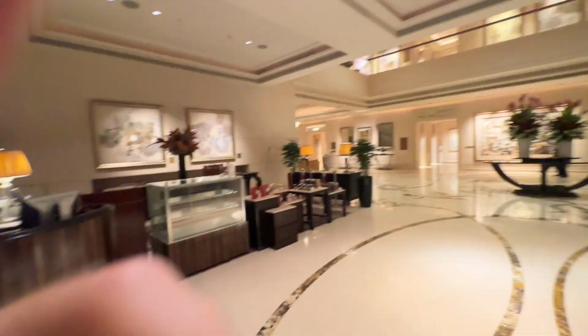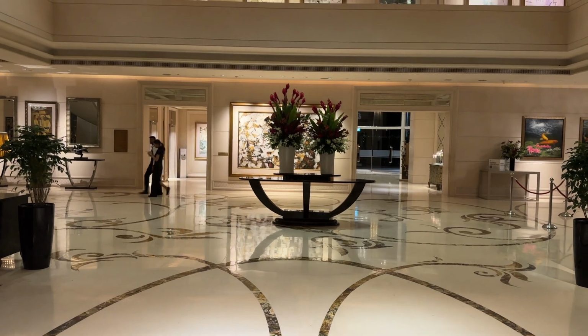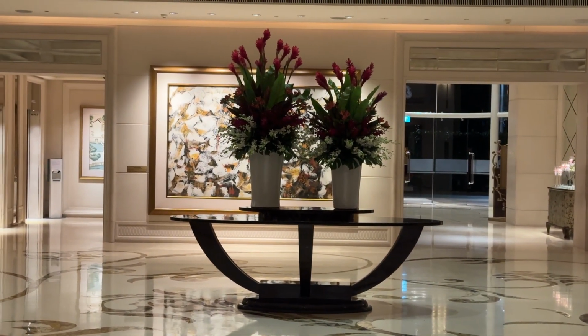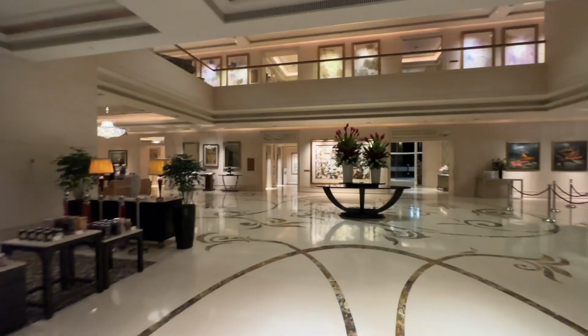Here is the lobby. Look at the fresh flowers. Really nice. The staff are like, what is this crazy guy doing? I actually told them, I was like, I'm a guest here, I promise. Okay, this concludes the hotel lobby tour.